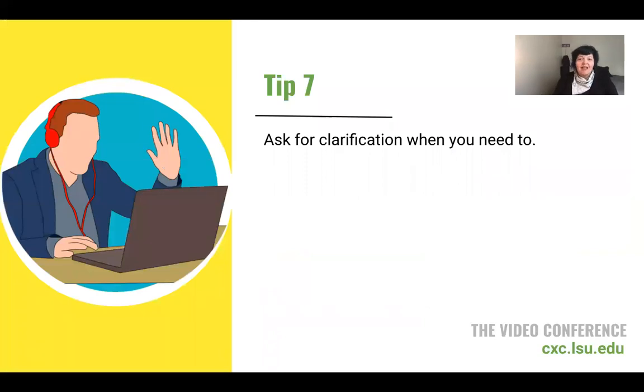Tip number 7, ask for clarification when you need to, and ideally in real time. This goes back to some of those engagement tips. Are you going to use a quick response button to raise your hand? Or are you going to ask a quick question in a chat channel? Ask for the guidelines about what the most appropriate way is to ask for clarification in real time, and then do not be shy about doing it, because getting the question answered sooner than later is going to help you and likely help the other folks in the meeting as well.